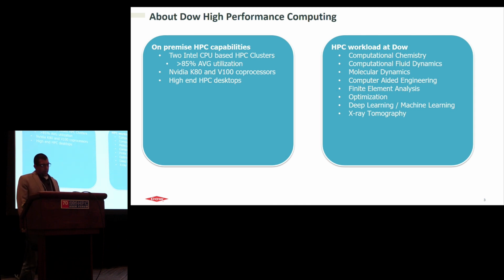We've got some deep learning and machine learning going on with our NVIDIA servers. We've got a DGX-1 recently, so that's a fun little addition to our environment. A lot of high-end HPC desktops, things like that. So that's the broad range of our environment.